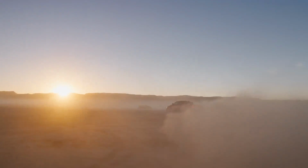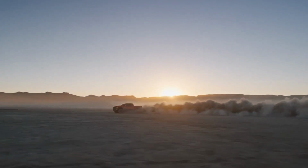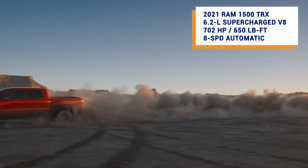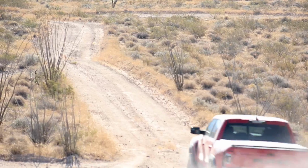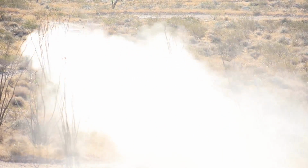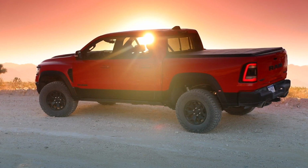Ram has taken its 6.2-liter supercharged V8 Hemi engine and applied it to this pickup. The result is 702 horsepower, 650 pound-feet of torque, a 0 to 60 time of 4.5 seconds, and a 0 to 100 time of 10.5 seconds. And you can probably do that over dirt since the good bits under the skin have also been majorly upgraded.